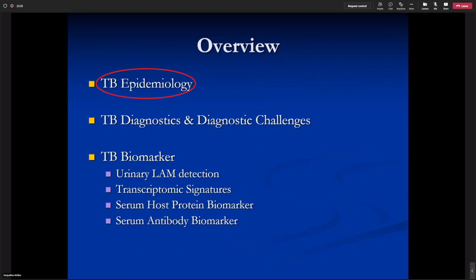And one of the methods that has been rolled out several years ago worldwide is a PCR-based method that has made TB diagnosis really, really simple. It's called GeneXpert, where you put the sputum in a cartridge and it picks up about half of your smear negative patients, right? So we're going to talk a little bit about these diagnostics.